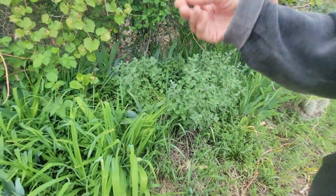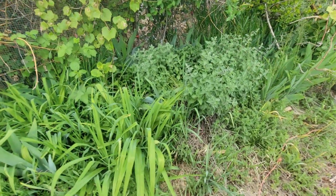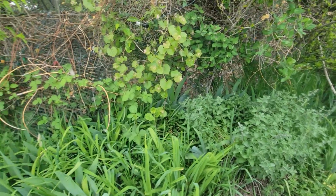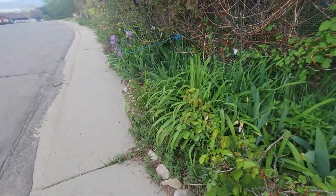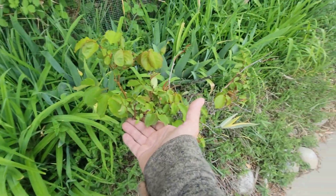This is anise hyssop. If you smell this, is that amazing? Smells lemony. It's my favorite. Anise hyssop, native to Utah. And the bees love this one. Oh, watch out for the rose.